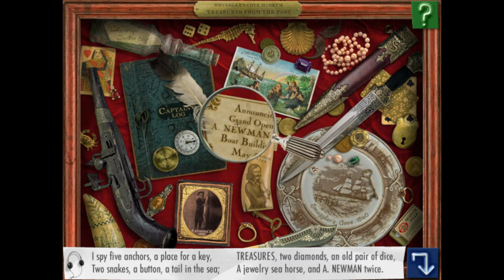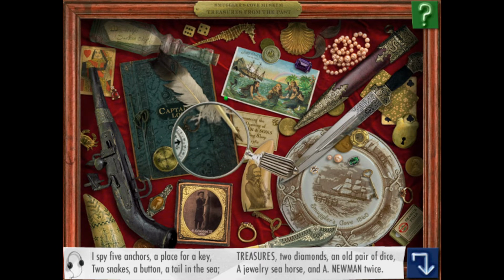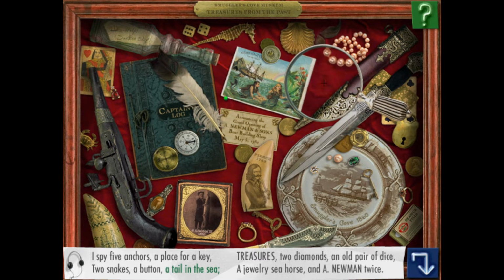I spy five anchors, a place for a key, two snakes, a button, a tail in the sea. Treasures, two diamonds, an old pair of dice, a jewelry seahorse, and a Newman twice. A tail in the sea. Yep, a seasick pill. Ugh.